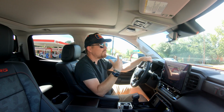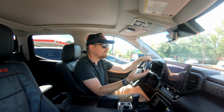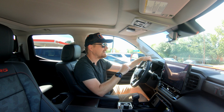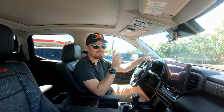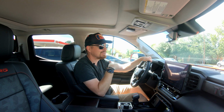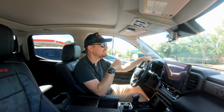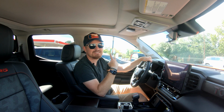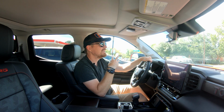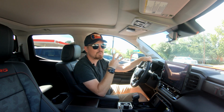So you may be wondering, what is this set to go up against? Is it a Raptor fighter? No. TRX fighter? Definitely not. ZR2 AT4X? Maybe, though the approach and departure angles are definitely going to nix this when you get into the really hairy stuff. This is really meant to go up against the Silverado Trail Boss, the Sierra AT4, the F-150 Tremor, and the Ram 1500 Rebel.